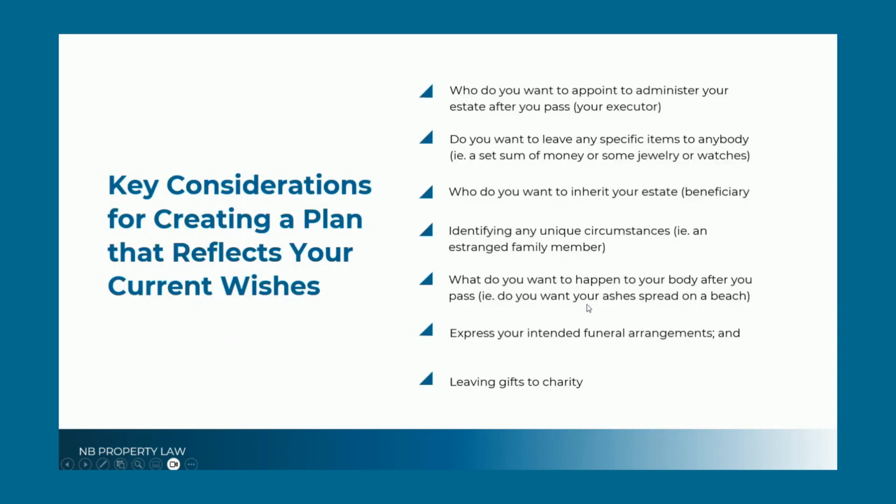So key considerations for actually creating a plan that reflects what your current wishes are. So who do you want to actually appoint to administer your estate after you pass away? So this is known as the executor, sometimes also the trustee or the administrator of your will. So they're responsible for, as the name suggests, administering your estate. So, doing all the paperwork, applying for death certificates, applying for probate, distributing your estate to the beneficiaries that are listed. A lot of the admin procedure is left down to that executor.